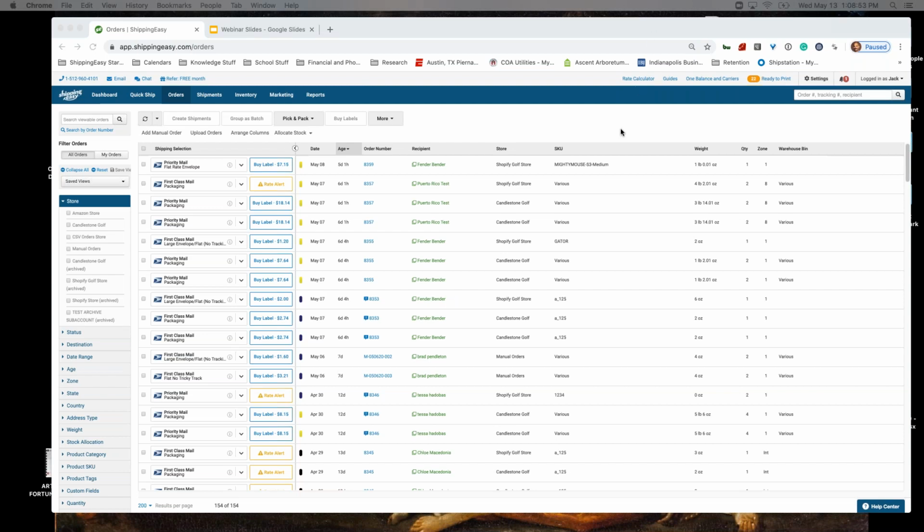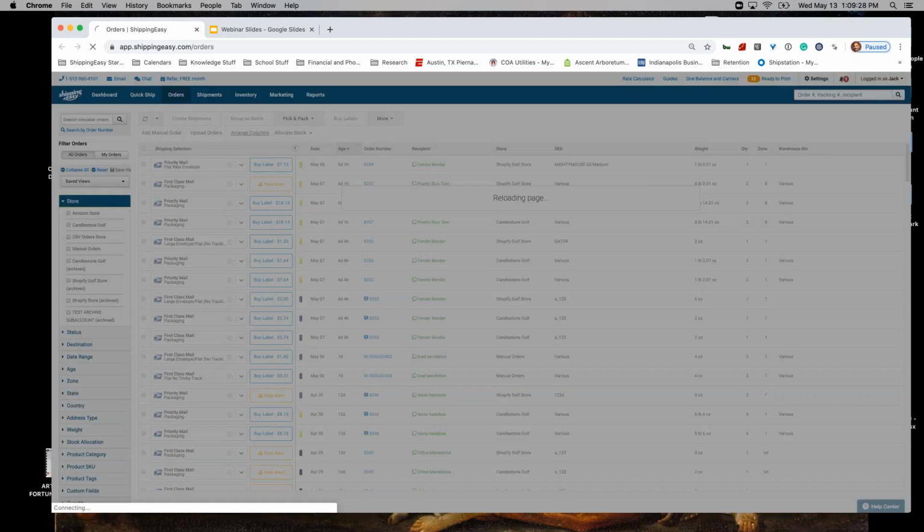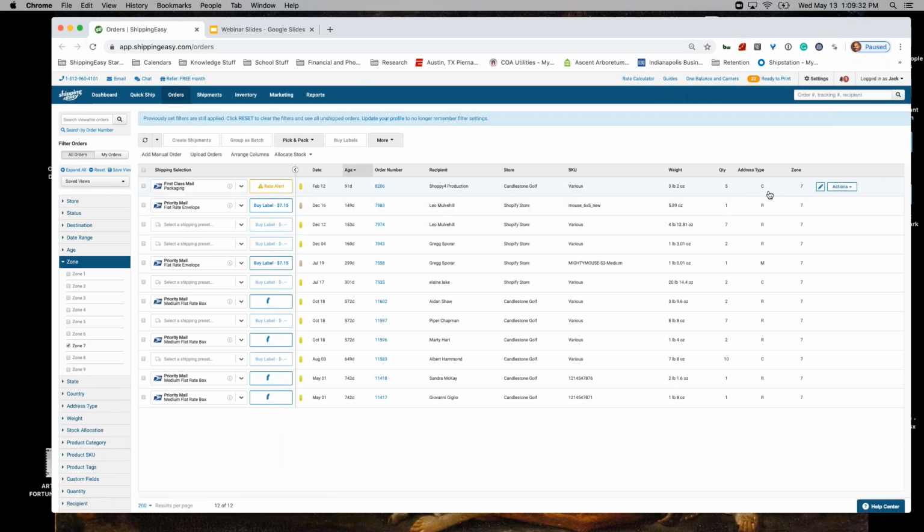So the first place we're going to start with is the columns right here. These columns will help you sort your orders and help you process them accordingly. You may not need all of these columns. They may not be readily important to you or relevant. So for example, if you don't have warehouse bin locations, if everything's just right there and you can go ahead and pick it, you can actually remove that column by just dragging it back over to the right-hand side. Maybe the address type has some sort of bearing on how you're going to ship it, so you would like that displayed. Well, you would just pull that over to the right-hand side and save it. And now, as you can see, I can see commercial address type, residential address type, etc. And then also that warehouse column is gone as well.